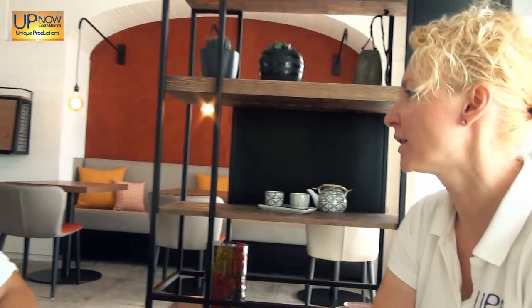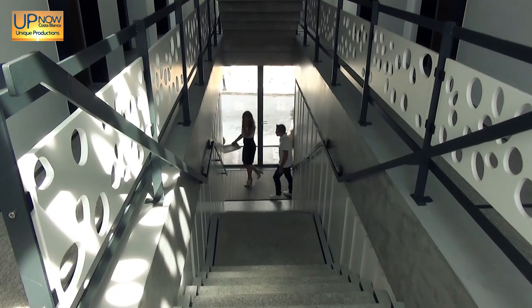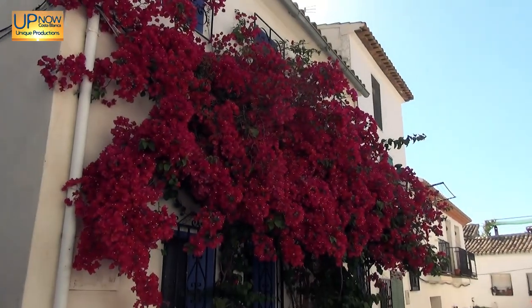Christoph, why do you have a hotel in Altea? Our idea was to come here to Spain and start a nice B&B. But we have been here for a while now. We have a holiday home here in Altea. And we were passing by in the street and we saw this beautiful building.